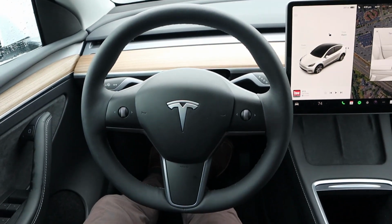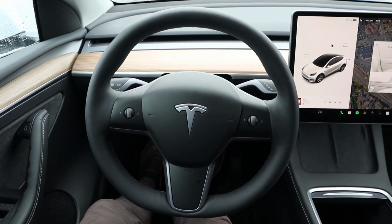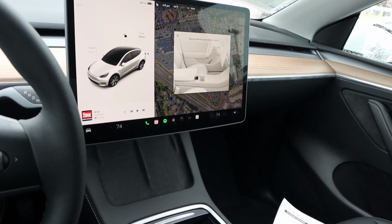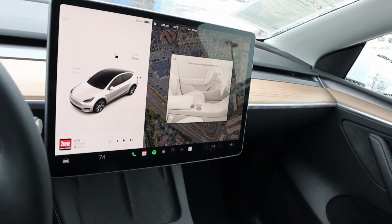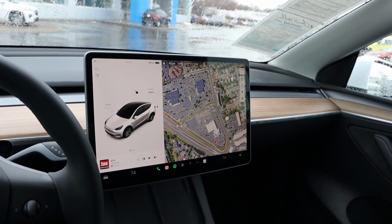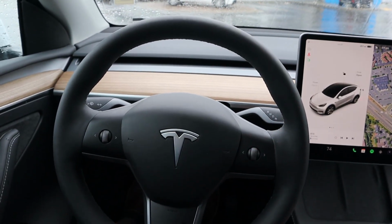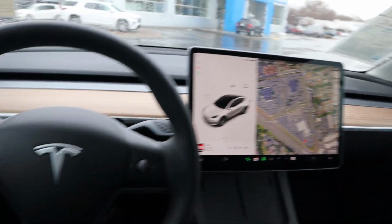Now you'll notice that we don't have anything other than a steering wheel here in the center. Also, I have to get the card out and then put that in, so that is not as easy as just doing a push button. But basically with the steering wheel, you have these little controls that can control multiple things based on what you select in the infotainment system.